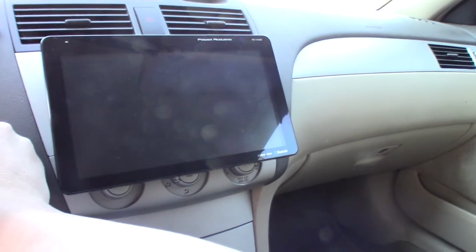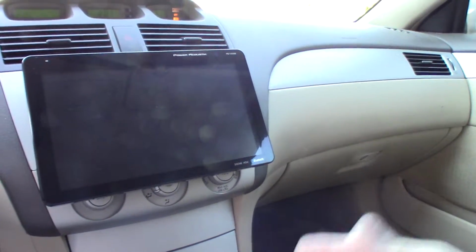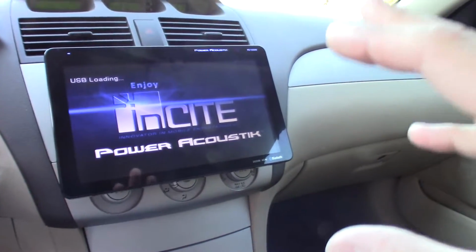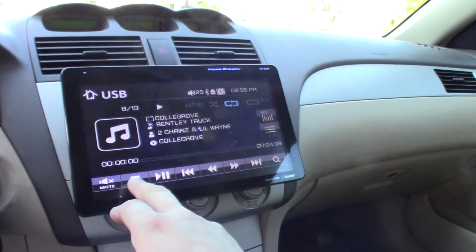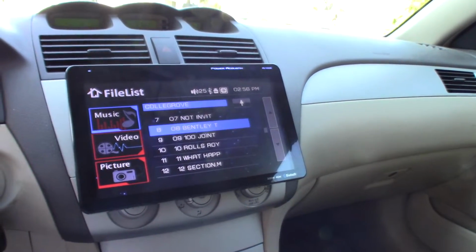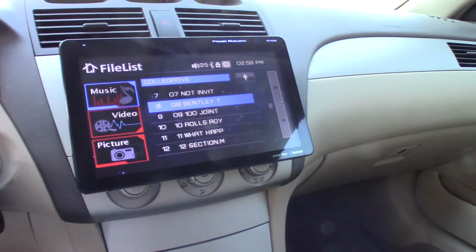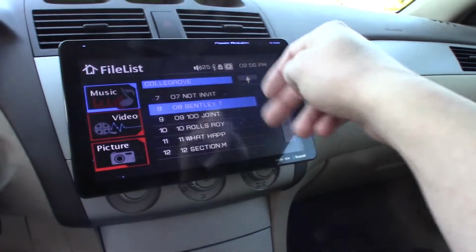All right, so what we have here is the first component Acoustik sent. I'm just going to turn on the deck so you can see it. I believe it's a 10.2 inch screen, and this is a double DIN unit. Let's mute it there because we don't want to have a copyright infringement. But anyway, it's a 10.2 inch screen, and it's a double DIN behind that.